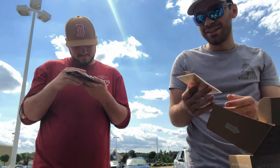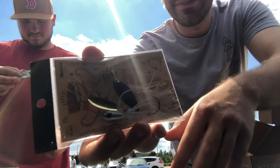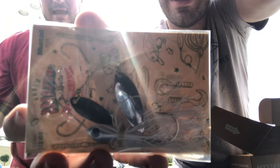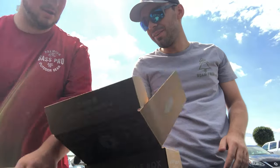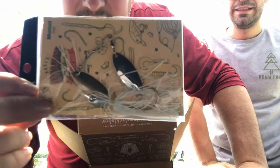Now, this actually looks pretty good. Dude, the glare is terrible. Yeah, you gotta hold the camera right here, so you gotta kind of cover it up. Well, yeah, you go. You're better. I'm better. All right. So Austin's got a regular white spinner bait.